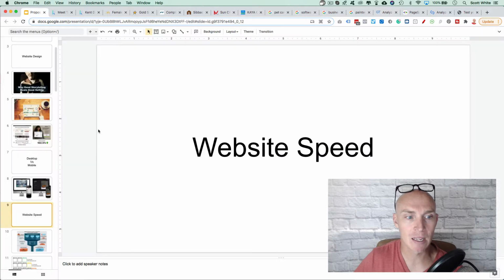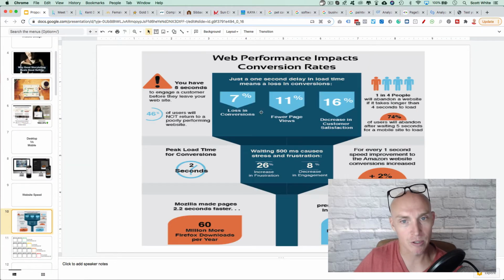So diving into website speed, if you look at this chart here, you really want a website to load in 3 seconds or less. Again, you're going to lose so many people. A peak load time for conversion is 2 to 3 seconds. Just a 1 second delay in load time means a loss in conversion, so you can have a 7%, 11% decrease. 1 in 4 people will abandon a website that takes longer than 4 seconds to load. 74% of users will abandon after waiting 5 seconds to load.